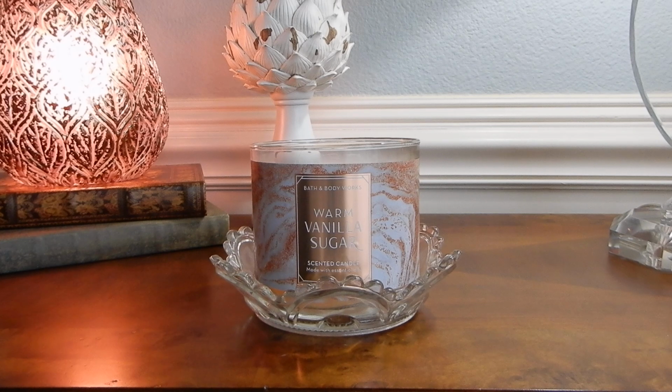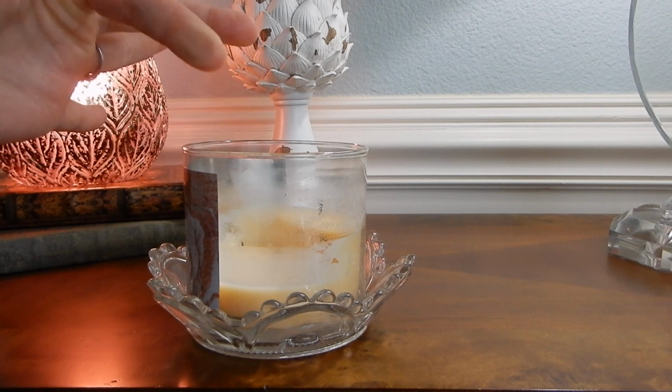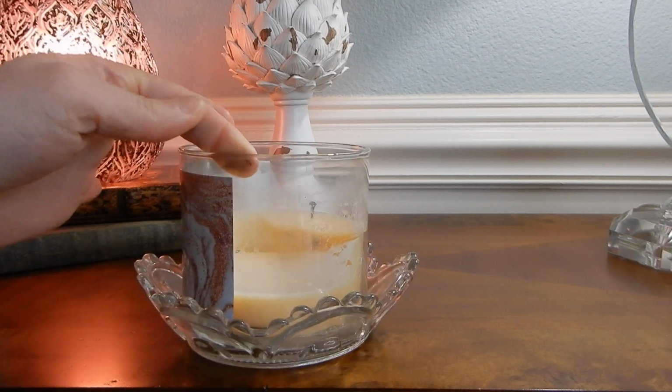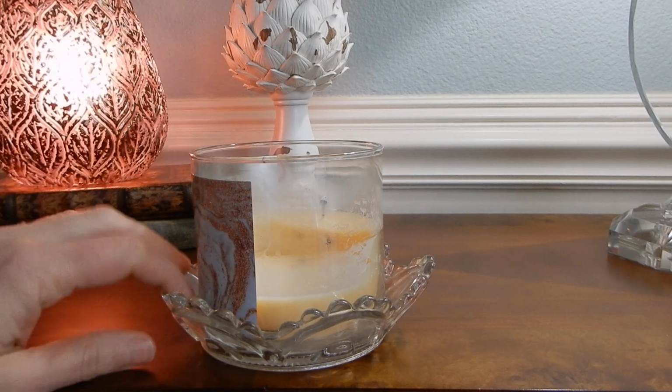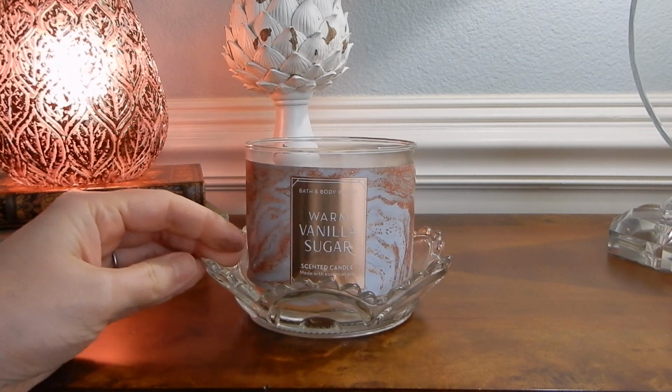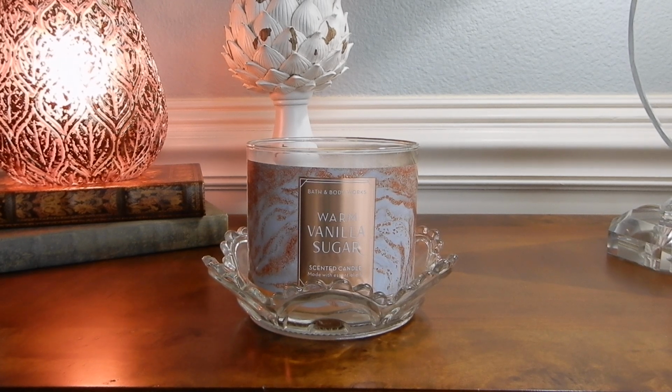There is a tiny bit of discoloration on the side of the jar here, but it's not super bad. Do you see that little section right there? It's not terrible, but obviously less than ideal. But it's par for the course with most Bath and Body Works candles. That's why a lot of them do end up in the candle crock for me, is that they do have a tendency to soot. But yeah, let's talk about the safety issue with this particular candle, because that's really why I wanted to do this review.